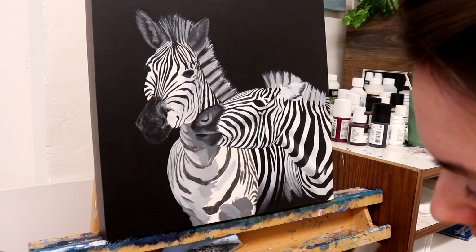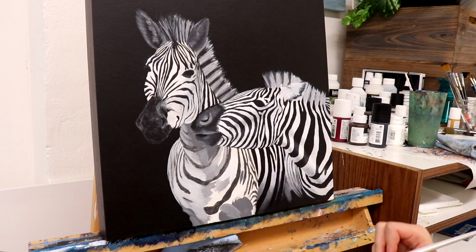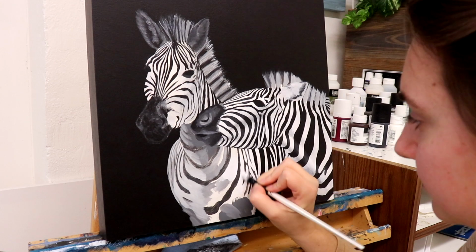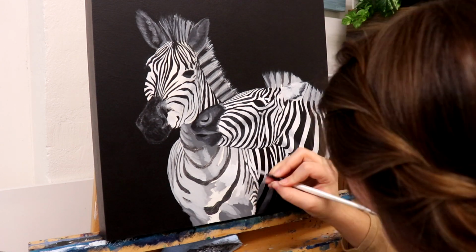And it's just lots of blending. I don't want to go over the dark stripes too much and lose the placement of them. So I was really trying to be careful with my blending and just keep it within the area between the black stripes. But it's really hard to create gradients between black and white.